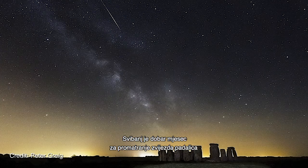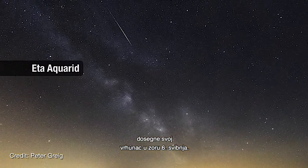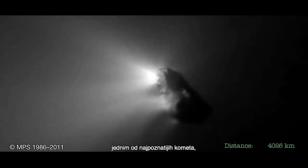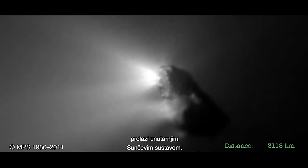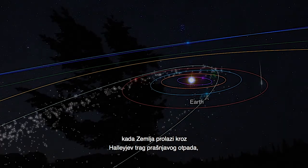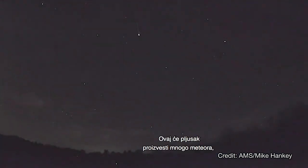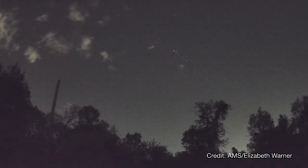May is a good month to spot some shooting stars as the Eta Aquariid meteor shower reaches its peak the morning of the 6th. These meteors are actually bits of rock and dust left behind by one of the most famous comets, Comet Halley, which swings through the inner solar system every 75 years. Each year, when Earth crosses through Halley's trail of dusty debris, we see some of that material burn up in our skies as meteors. The shower produces good numbers of meteors, especially for viewers in the southern hemisphere.